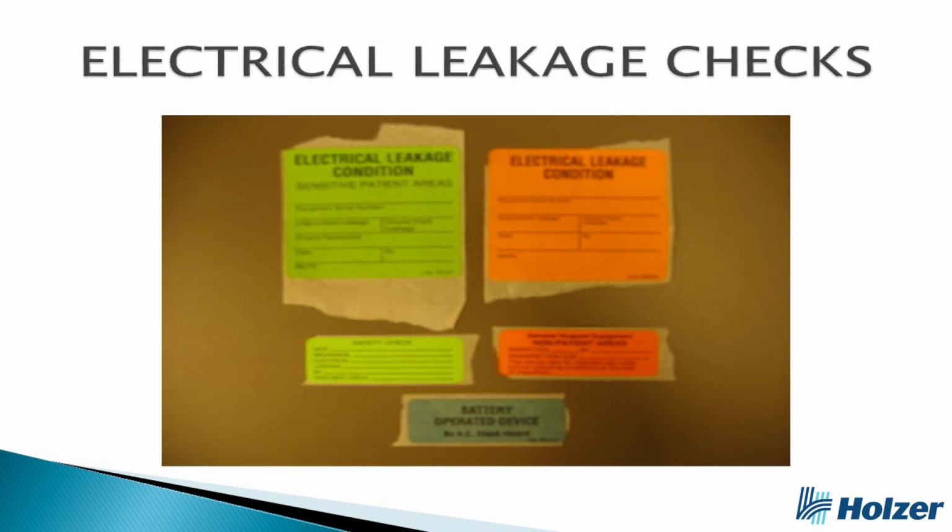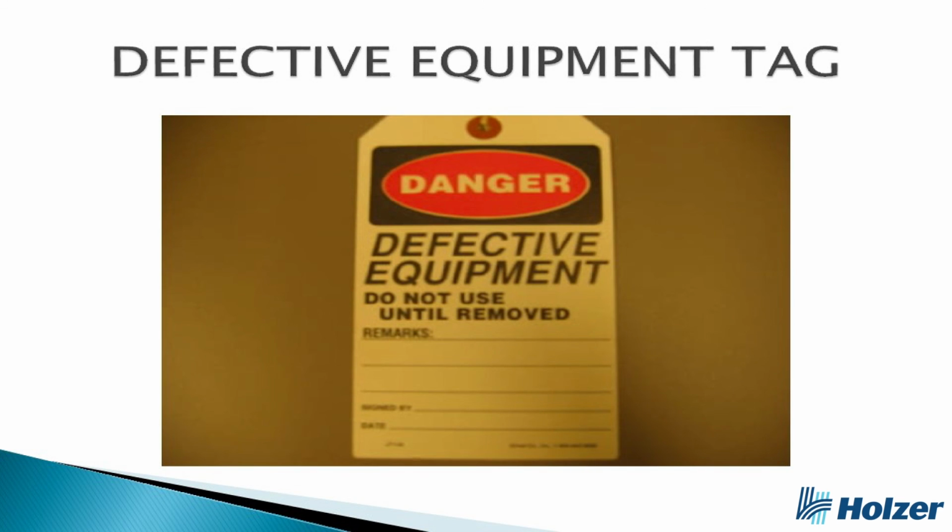If you have something that touches the patient, make sure it has a little sticker on it, whether it's green or orange or some type of color. It needs to have an adequate check date on it, should be within the year. If it is not, do not use it on the patient. Tag it out, send it down to Biomed via the maintenance department, and they will get it checked and get it back to you. If you have something that's defective, use the defective equipment tag. Ask the nursing staff about where you can get those tags. Get them filled out. Write what's wrong with them. Write the extension of the unit you're working on that day and what date it is.